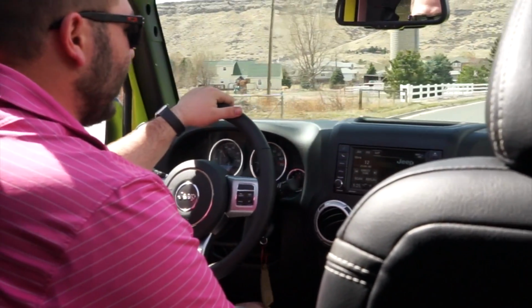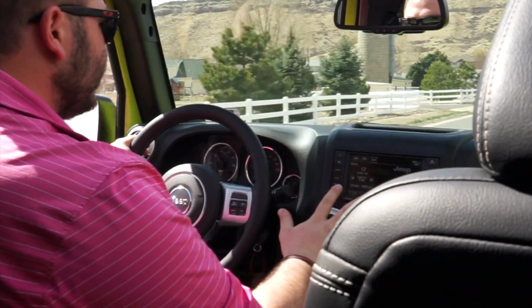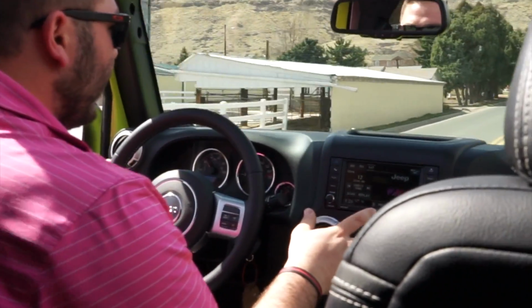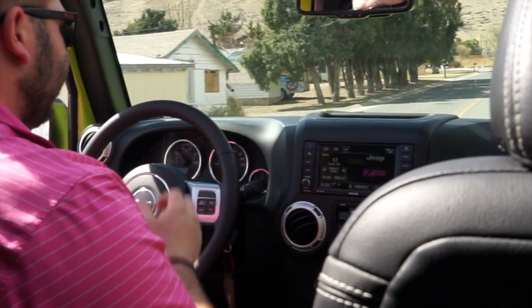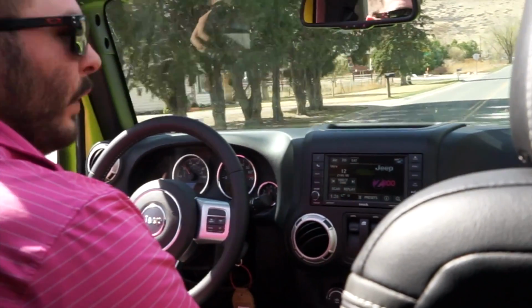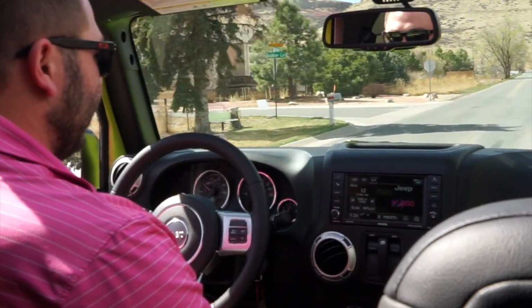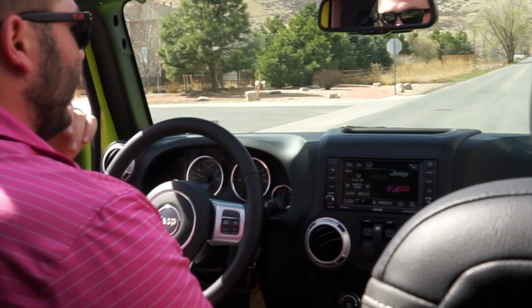Just something that's an option. Navigation system is touchscreen. We talked about that before. No rear view camera. Not sure how Jeep is going to fix that, however, for the 2018, when that is becoming, I believe, federally mandated, if I'm not mistaken. So some of you out there probably know a little bit better than us.